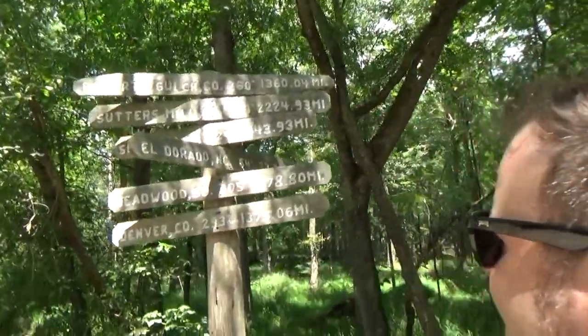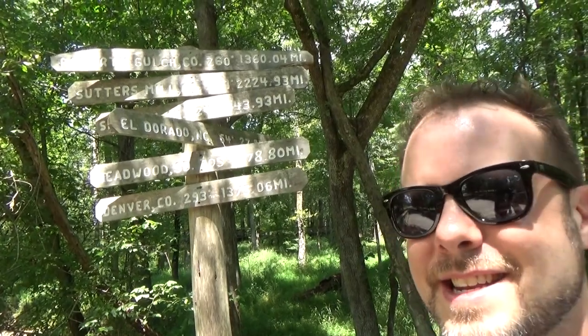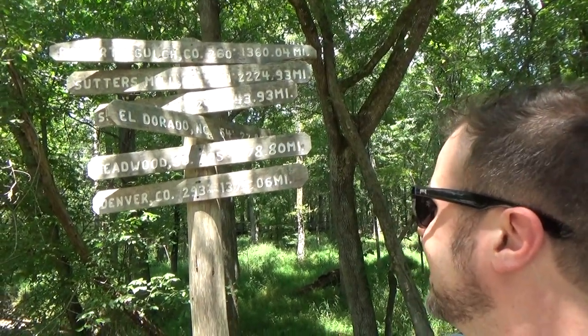I always love these wacky place signs. Deadwood, South Dakota, Denver, Colorado, Aberdeen Gulch, Colorado. So there's locations of other famous gold mines around the country, obviously.